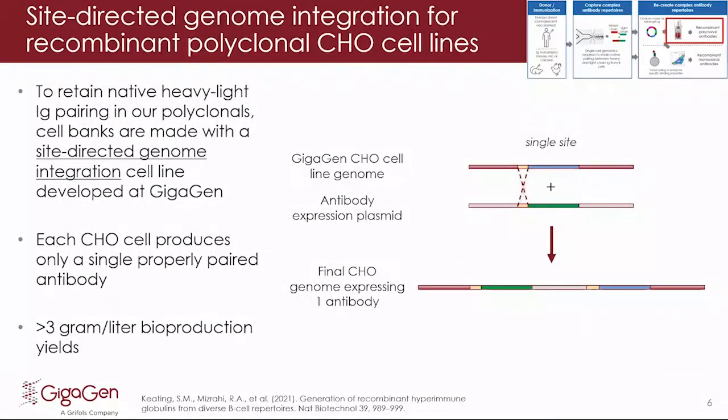Another really unique feature about our technology is that we're only getting one sequence of antibody into a plasmid, and we only want one plasmid to be transfected into a CHO cell, so that each CHO cell can only produce one antibody. And so we have a site-directed system where we can incorporate a single plasmid into a single CHO cell. We've also demonstrated that we're able to get high yields in our antibody production. So at the end of this process, we'll have thousands of antibodies being produced by thousands of different CHO cells. And each CHO cell will have a single antibody copy that's being produced. So this final product is very similar to the original repertoire of antibodies that we got from B cells.